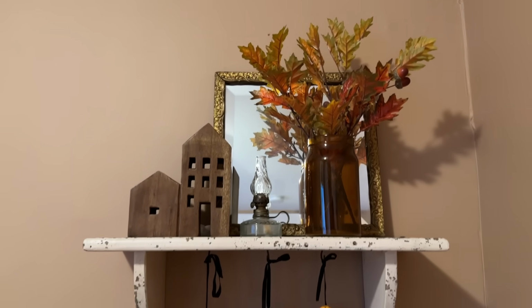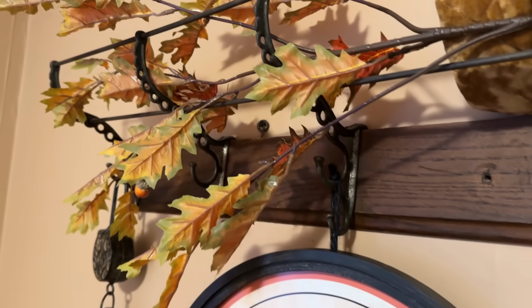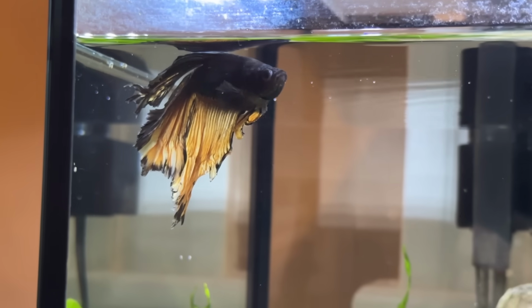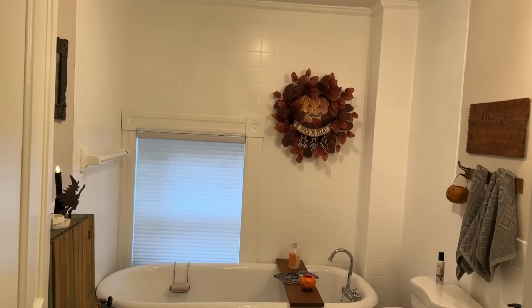And across are more fall leaves and these Halloween egg ornaments I got from my mother-in-law 12 years ago. I ended up going back to Michael's for this sign as I thought it was just so neat. And just little hints of fall color everywhere. Next door is the clawfoot tub bathroom.